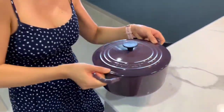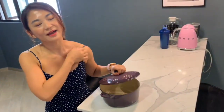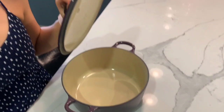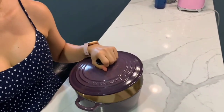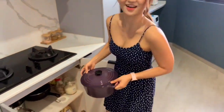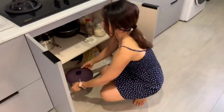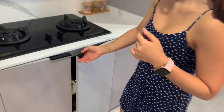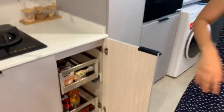favorite pot, my Le Creuset, which I brought back all the way from Los Angeles. And guys, my pans are all from Scanpan. I believe investing in a good set of pots and pans is very important.